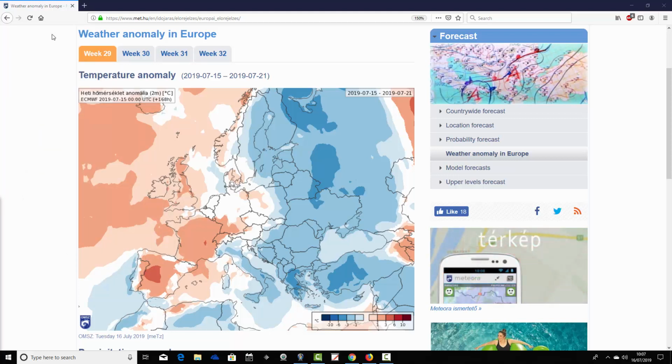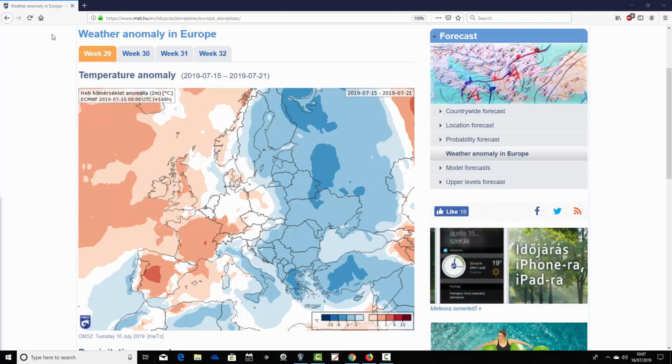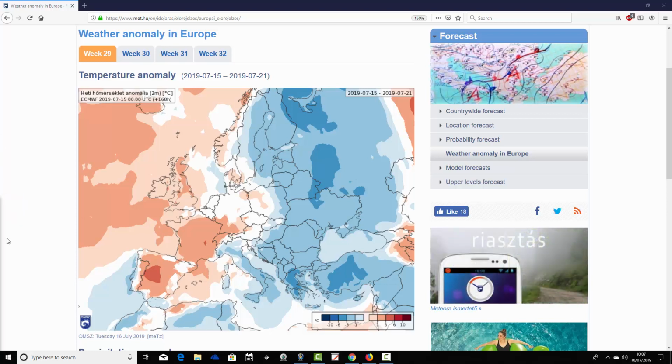So we're going to start off with the week 1 temperature anomaly for Europe. This is week 29 of the year, of course. It's week 1 for our forecast period. It's taking us from the 15th through to the 21st of July.